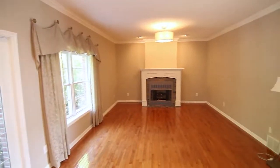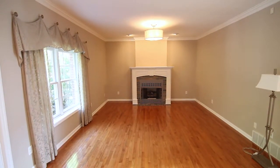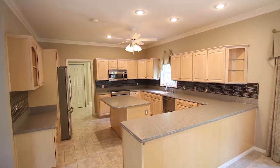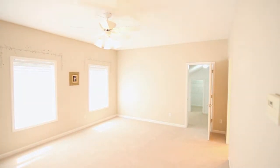The gorgeous fireplace is the centerpiece of the living room. The eat-in kitchen provides ample cabinet and counter space. You will enjoy the special retreat off the master bedroom that could be used as an office, TV, or exercise room.